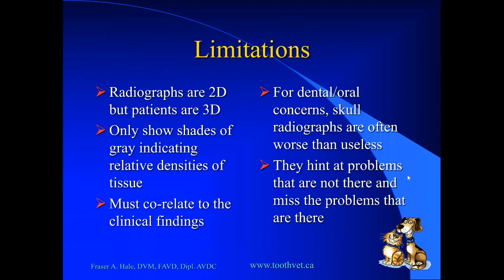it's becoming that. Yes, there are limitations to radiography. Radiographs are 2-dimensional, patients are 3-dimensional. They only show shades of gray indicating the relative densities of the tissues. It doesn't show the soft tissues. It doesn't show the character of the soft tissues. It doesn't show inflammation, for instance, or whether there's gum recession. So we must always correlate the radiographic findings with the clinical findings to get a true sense of what's going on. We need all the pieces of the puzzle.